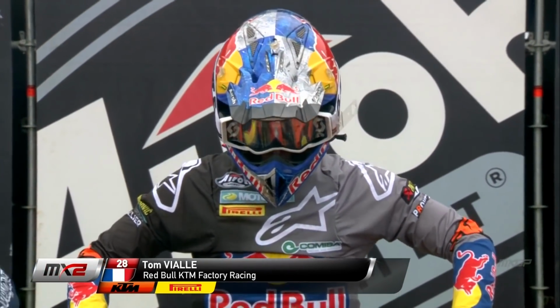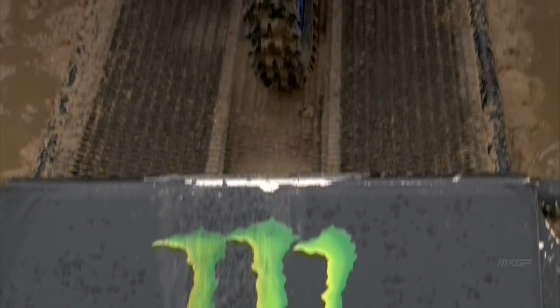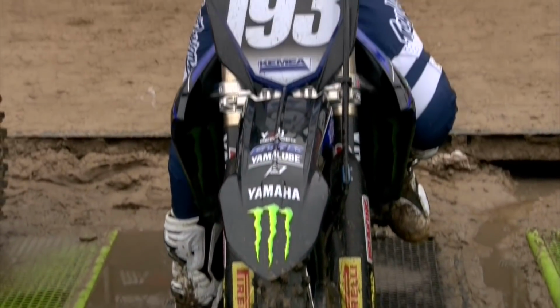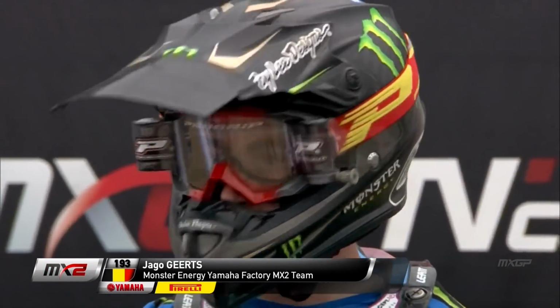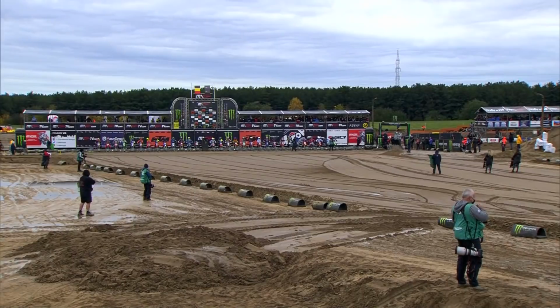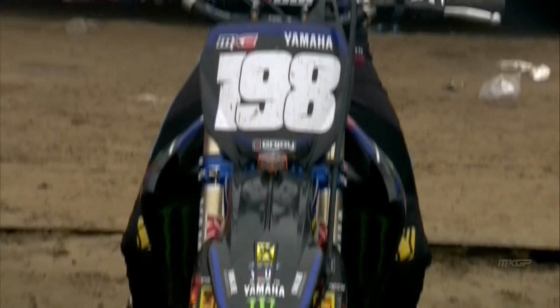Tom Vialle held it for 10 laps before Watson went through on lap 11 and eventually faded to 3rd. Conditions not easy, and a difficult race for Jago Geerts, who eventually came home in 13th position after that lap 1 crash. 73 points down on Vialle now.